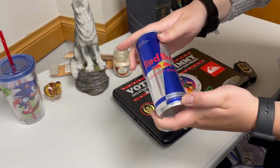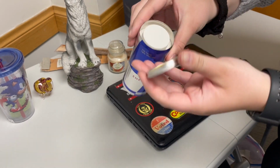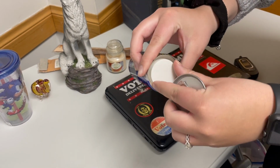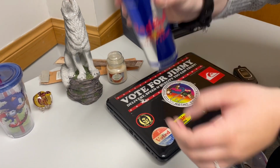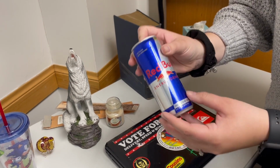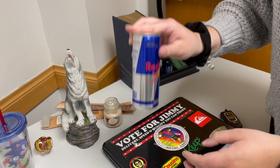Here we have what looks like a Red Bull. Why is your kid drinking Red Bull in the first place? But this actually isn't a Red Bull container, it's a stash container. And if you unscrew this lid, you can hide things in the Red Bull container. Also good to pick things up and lift them again. This is about as heavy as a Red Bull can, but does seem a little bit weird.